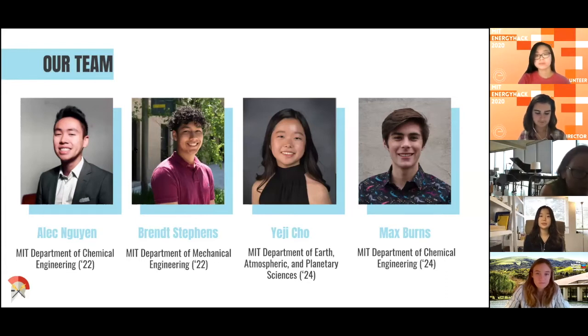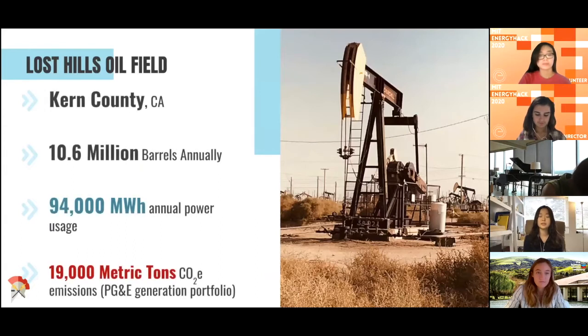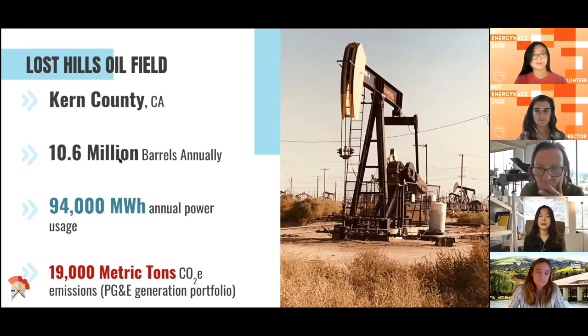And now looking at the Lost Hills oil field. Located in Kern County, California, the Lost Hills oil field produces 10.6 million barrels of crude oil equivalent per year, and in doing so, uses 94,000 megawatt hours of electricity yearly. Lost Hills purchases its electricity from PG&E, indirectly resulting in 19,000 metric tons of carbon dioxide equivalent emissions.